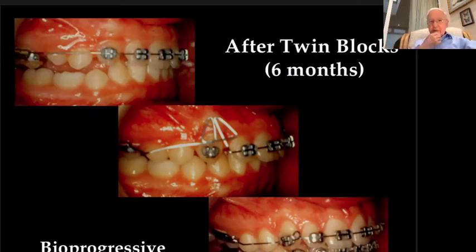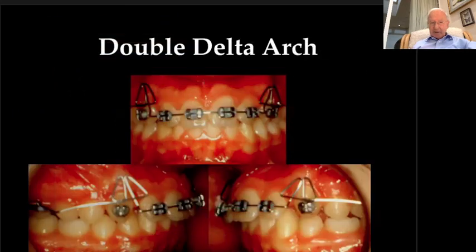After 6 months with sagittal twin blocks, the distal occlusion is corrected and an upper sectional fixed appliance is fitted with brackets on the anterior teeth. As the premolars erupt into occlusion, the next step is to fit a customized double delta utility arch to torque and intrude the upper incisors. Finally, a lower fixed appliance to torque and intrude, with an upper finishing arch.